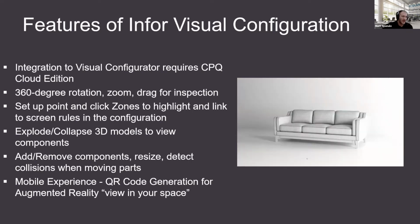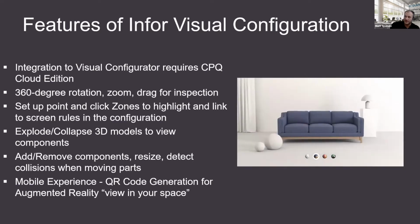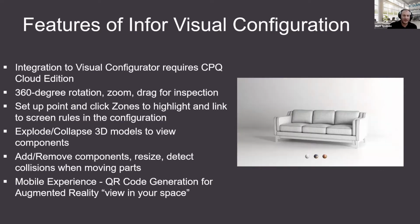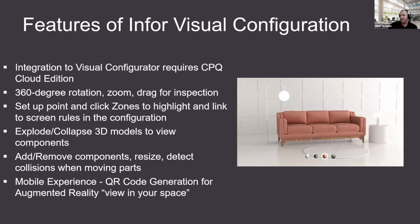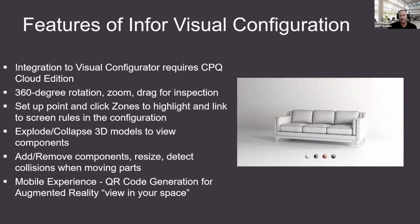Just a point to mention, in order to use the visual configurator, it does require the CPQ Cloud Edition. We probably have some customers out there who are currently still on premise, and that's okay. Obviously, we know the way of the world is going cloud at this day and age. So if you see this and you love it, and you think, hey, I've got to have it, this is critical to my business, let's chat.